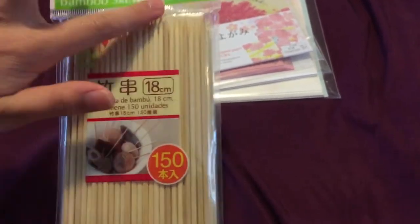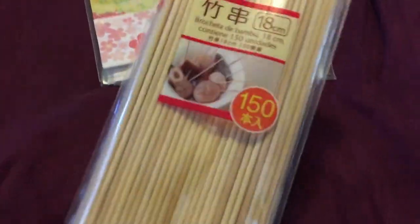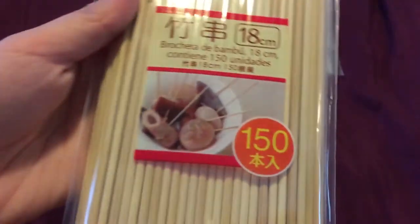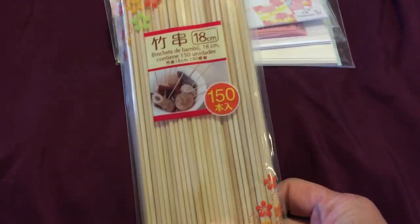Bamboo skewers. There's 150 pieces, so many. So I bought this one. I need bamboo every time I bake, to test if my bake is already cooked or not. So that's why I bought one.